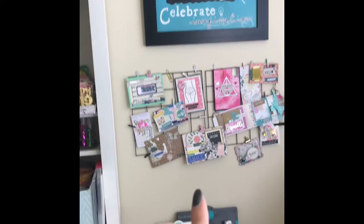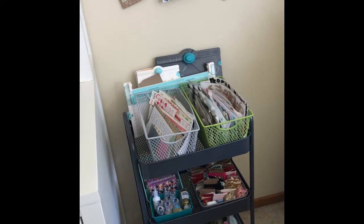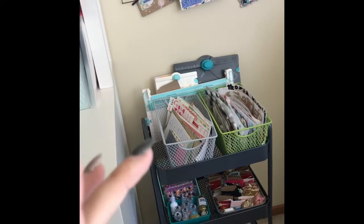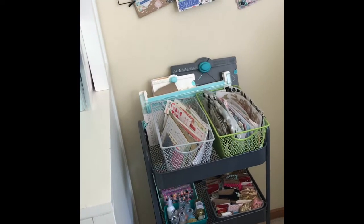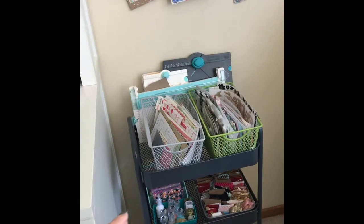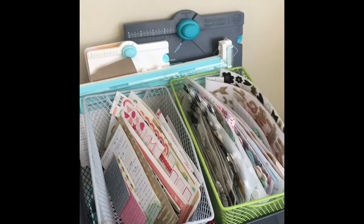I have some more decor. This is some Happy Mail. This is a cart that I haul up and down stairs, and I use this a lot. I just reorganized it, but this is my go-to, pull this wherever in the room or downstairs or wherever that I'm crafting. So the stuff that I pull most often is on this cart.